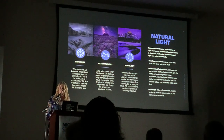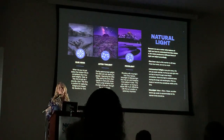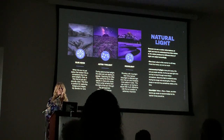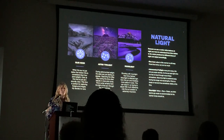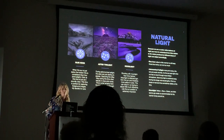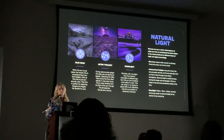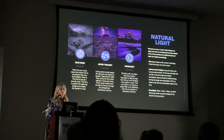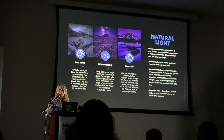Blue hour is when the sun sets. It's just below the horizon, not sunset, it's after sunset, when it's just below the horizon or before sunrise, before the sun has come up. Generally speaking, in the field, this is about 40 minutes before sunrise or 40 minutes after sunset. And the color during this time of night is just as it sounds. Can anyone guess? Blue. So we need to adjust accordingly for this.